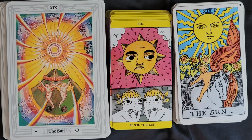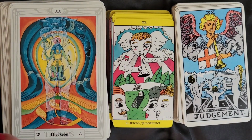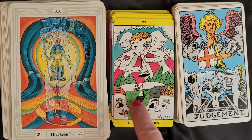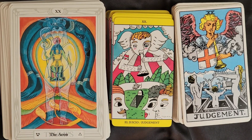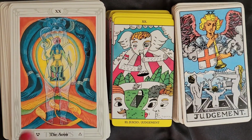All right, so moving on to Judgment. I feel like this is more definitely Smith Rider Waite. We've got graves, but a pyramid grave. We've got graves here too, but they're more subtle. There's almost like a spirit guide like you would see as a constellation in this one, whereas here there is an angel instead.